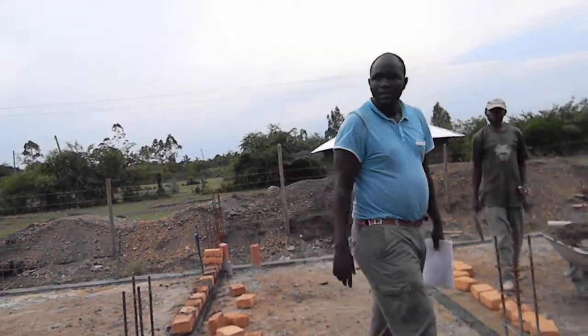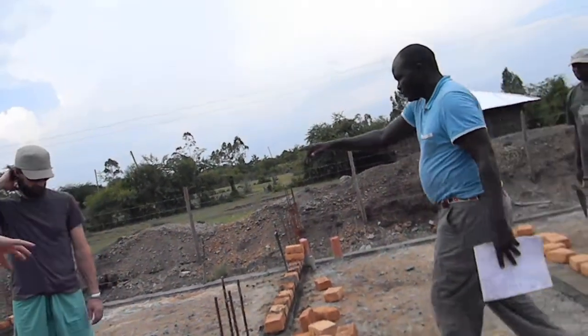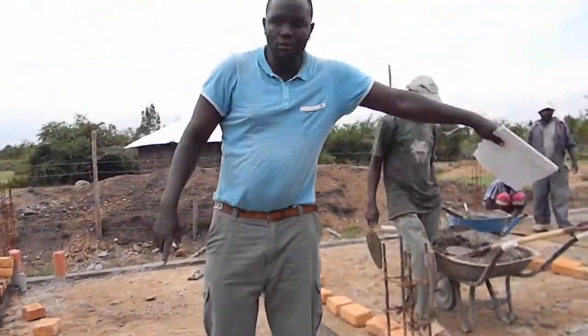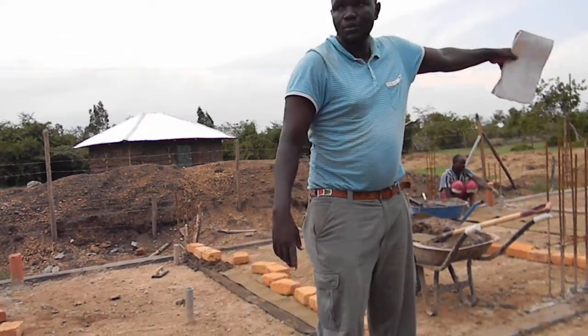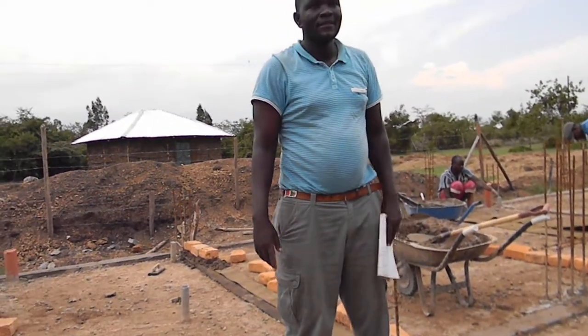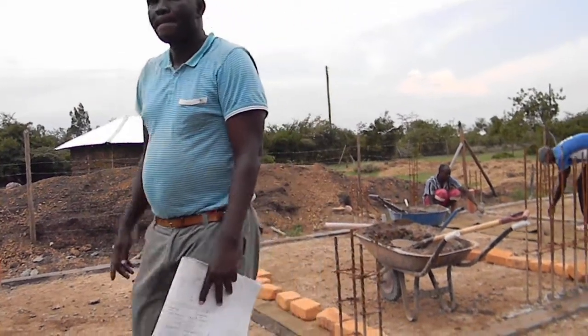So will this be a room, or like the whole thing will be a room? Like you have to go through the rooms to get this one, through that entrance is one room, and the other room the other way too. Two bedrooms. Oh yes. Oh, awesome.